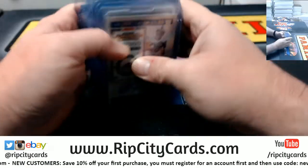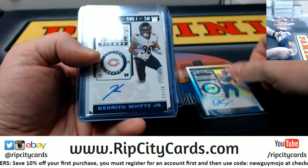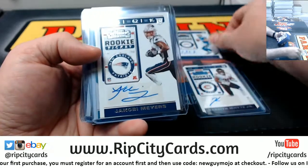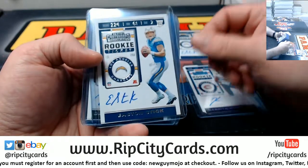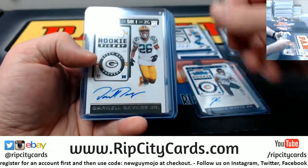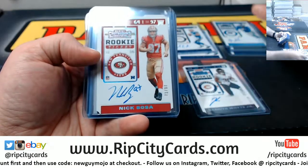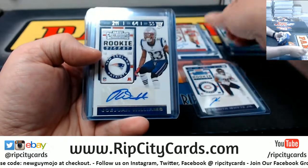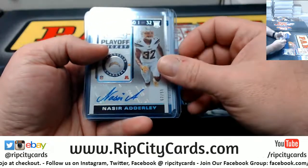Recap it. The Dawson Knox to 49 for the Bills. A White Jr. to 38 for the Bears. Easton Stick for the Chargers. Jacoby Myers for the Patriots. Armstead for the Jags. Another Stick for the Chargers. Savage for the Packers. Johnson for the Lions. A nice Nick Bosa to 97 for the Niners. Jawan Williams for the Patriots.